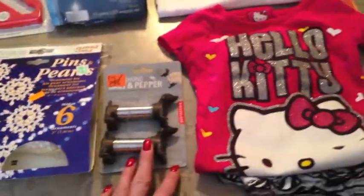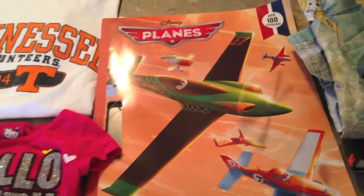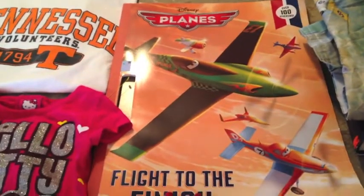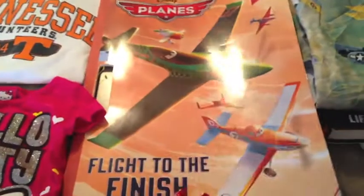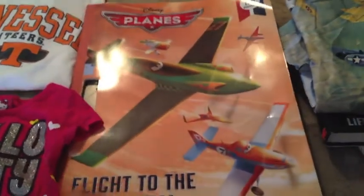All right, the next thing I got was this big coloring book. My grandson is crazy about airplanes, and I looked this up on Amazon. It was $8 and something, and I know they sell these at Walmart too, and I know they're at least $5 or $6. Brand new Disney coloring book, had all the stickers, the shoe, and so he's just going to love this. Got this for 99 cents, so that was a steal to get him this big coloring book.